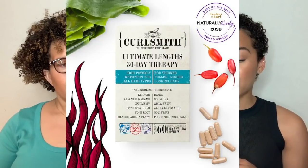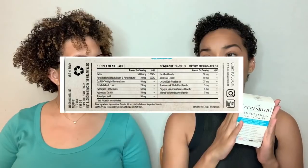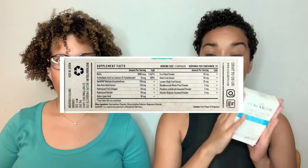So these are the Curlsmith vitamins, the Curlsmith Ultimate Lengths 30-day therapy. They are $30 for 30 days, and we started taking them in November when our hair was at its worst. We had finished up taking Nature's Bounty, and these were sent to us, and we were like, let's give them a try because we trust Curlsmith, we trust the brand, we trust the ingredients that they used, and they look really good.